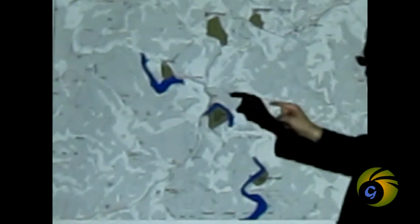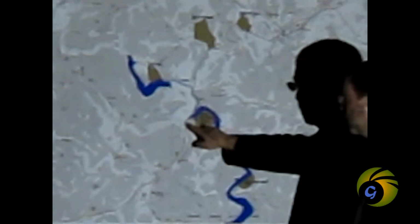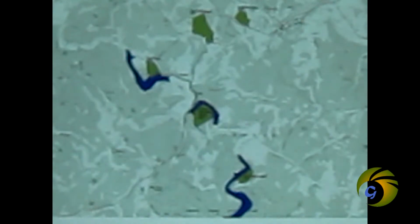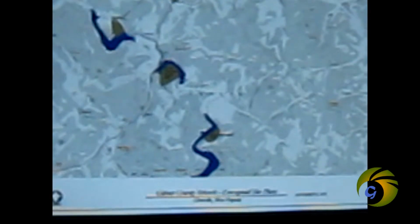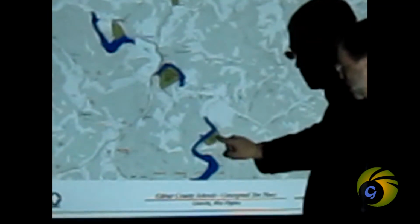This is actually the entrance to Cedar Creek State Park, coming off the other side of the water. This site would be accessed off of Crooked Creek Run. And then we have Crooked Creek, which is along the road to Cedar Creek. It's on the left as you continue out the road to Cedar Creek.